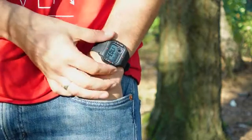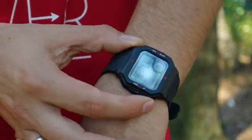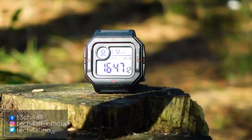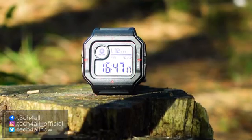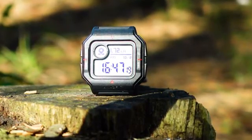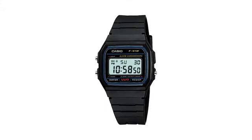Well, this time there will be references to some really old devices. It feels like we're going back to the 80s with the Amazfit Neo. The similarities with some of the iconic Casio watches are undeniable, and this is something like a bridge between modern 2020 technologies and the past.